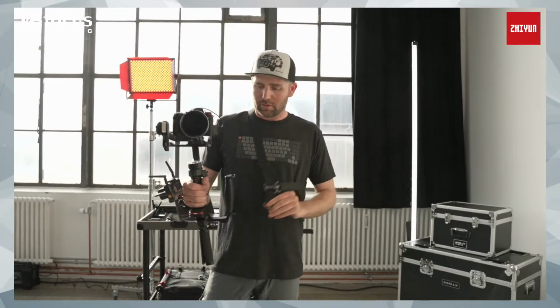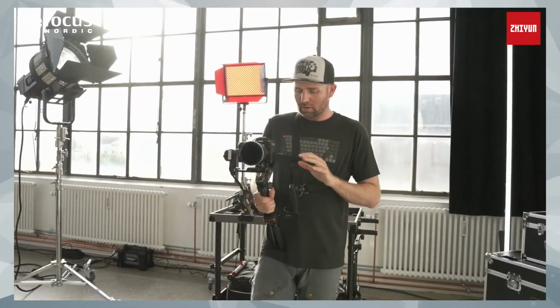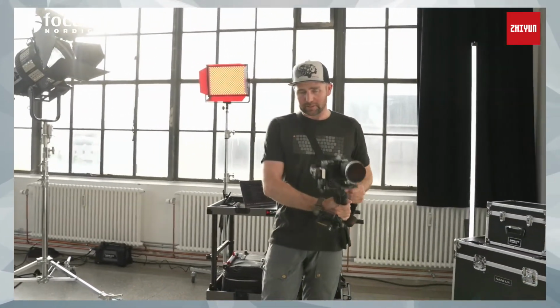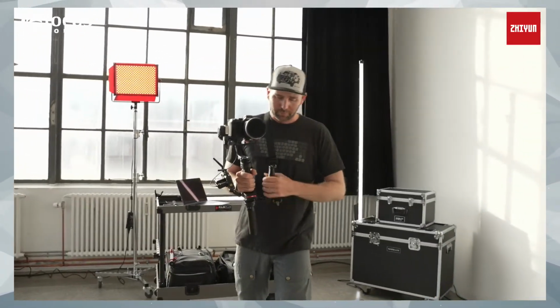So that's why I also have this strap. It's called the gimbal strap. So I can strap the gimbal in, I can rest it. I also use it when I shoot, but I mainly use it when I rest, or I can hang it to the side. But let's get back to the walking.